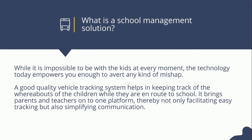Now to begin with, we will discuss what a school management solution is. While it is impossible to be with the kids at every moment, the technology today empowers you enough to avert any kind of mishap. A good quality vehicle tracking system helps in keeping track of the whereabouts of the children while they are en route to school. It brings parents and teachers onto one platform, thereby not only facilitating easy tracking but also simplifying communication.